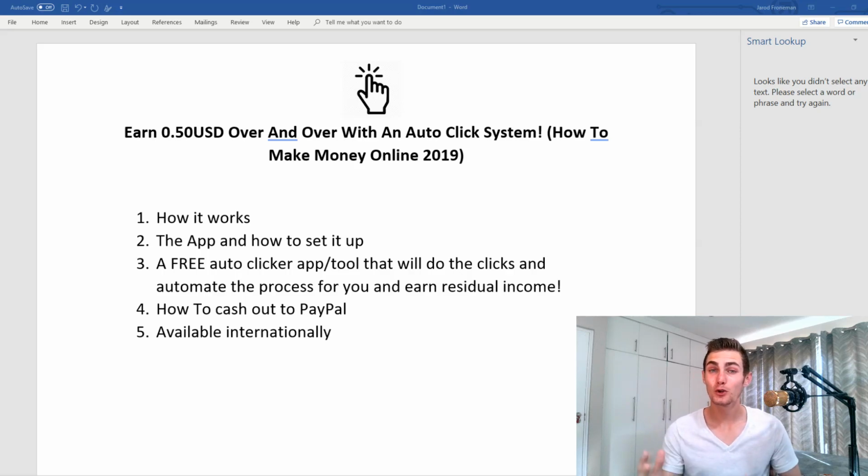I'm going to show you how you can earn up to 50 US cents every couple of seconds with this one simple app and an amazing auto clicker tool or application that will automate the process for you and earn residual income. Now, the amount of clicks that can be made on this app is unlimited. So essentially, you can earn unlimited PayPal cash with this app.